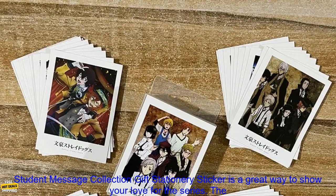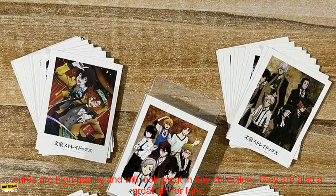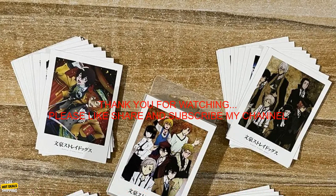Conclusion. The Nakajima Atsushi Lomo Anime Postcard Card Division Bungo Stray Dogs Photocard Student Message Collection Gift Stationery Sticker is a great way to show your love for the series. The cards are high quality and will look great in any collection. They are also a great gift for fans of the series or anyone who loves collecting anime merchandise.